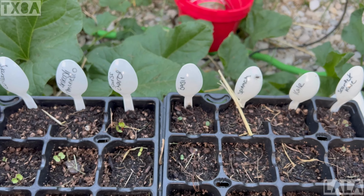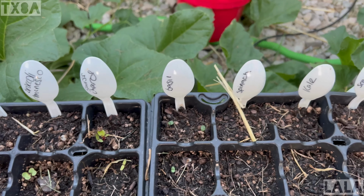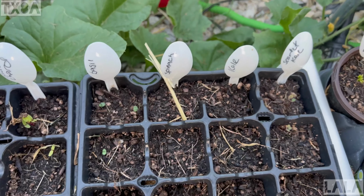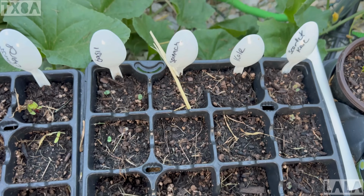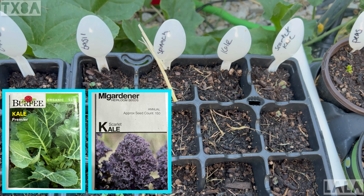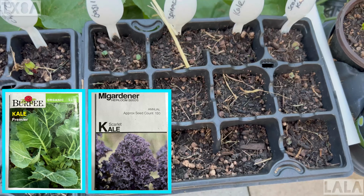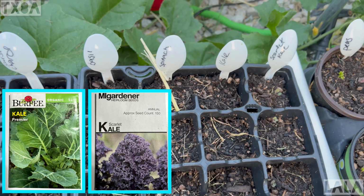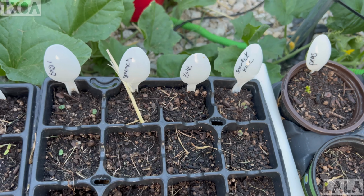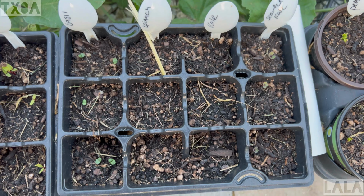The spinach, I'm not seeing yet. And no kale either. Oops. Lots of mosquitoes out here. Anyway, so no spinach, no kale, and I forgot the type of the first kale, but the scarlet kale. The first row of kale, or column of kale, is just a regular green kale. And then the scarlet kale I just got as part of my new seeds.